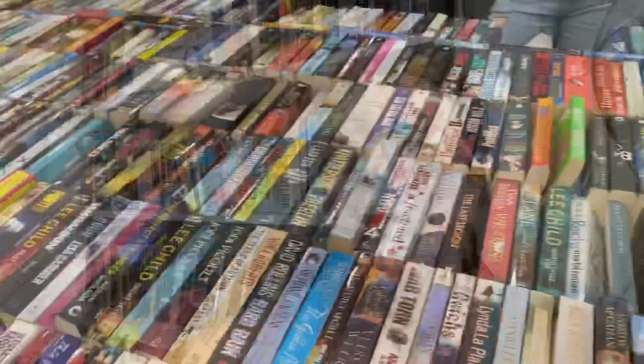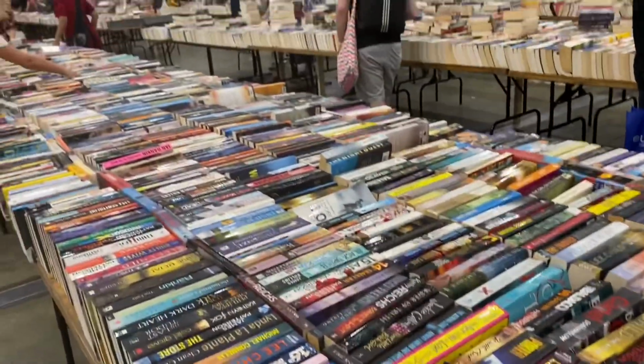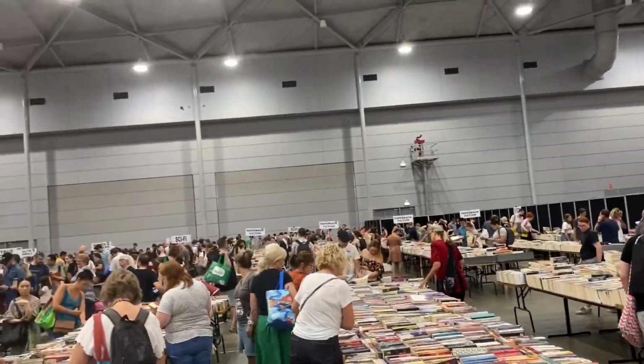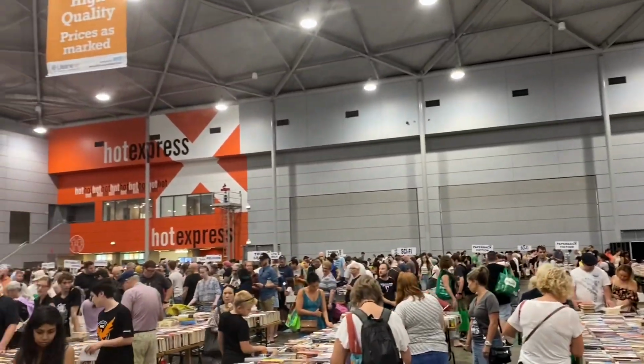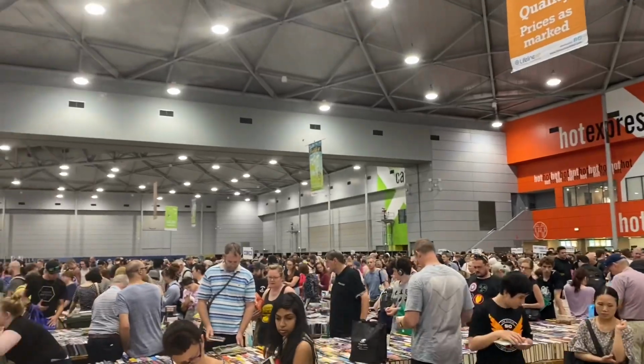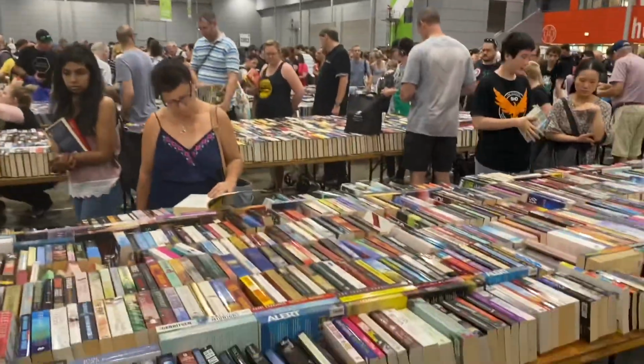I'm coming to you with a book haul. I went to the Lifeline Bookfest in Brisbane yesterday. So a charity, Lifeline, sells used books every year at all these different bookfests around the country. And yesterday it was at the Convention Centre in Brisbane with like 4.5 kilometres of tables of used books.